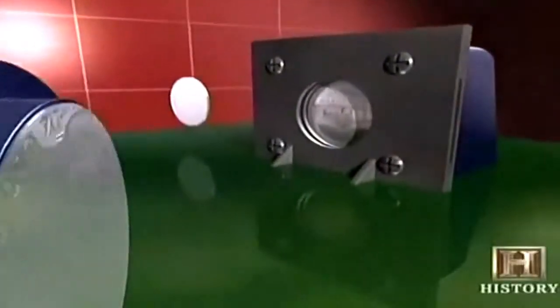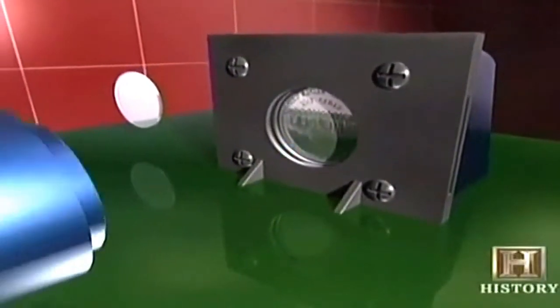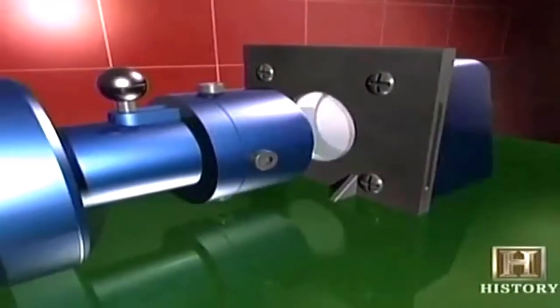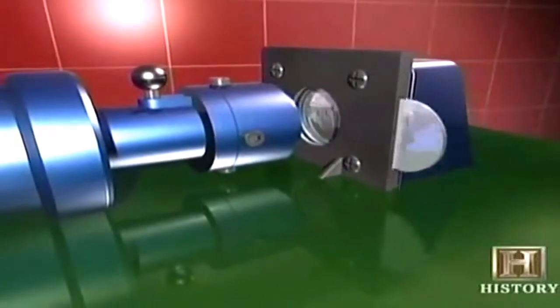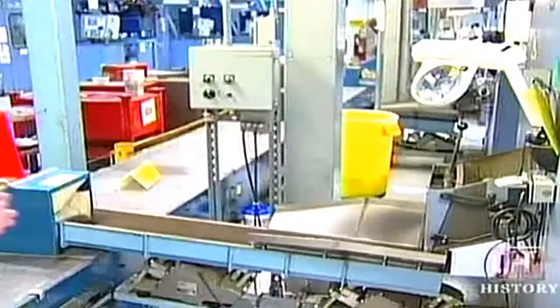Our coins are struck using two dies that are installed in the stamping presses. One makes the heads or the obverse, one makes the tails or the reverse. One is stationary and that's called the anvil, one moves and that's called the hammer. The blank comes in between, the one die moves and strikes the blank in between that die and the other die, creating the impression of the coin on both sides at the same time.